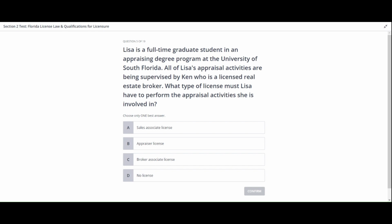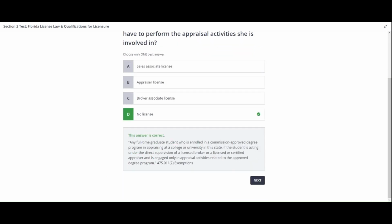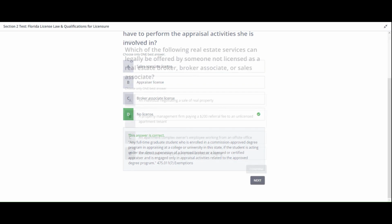I hope you have made your selection. So the correct answer is D. No license. Any full-time graduate student who is enrolled in a commission-approved degree program in appraising at a college or university in this state, if the student is acting under the direct supervision of a licensed broker or a licensed or certified appraiser and is engaged only in appraisal activities related to the approved degree program.